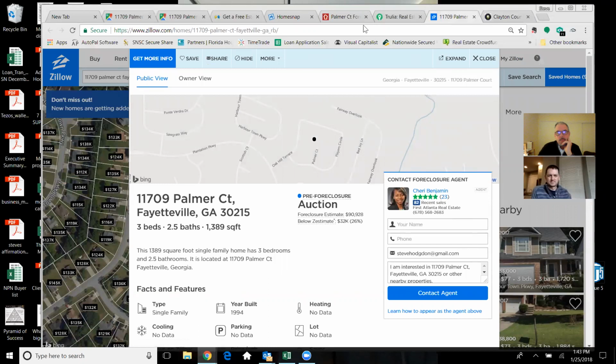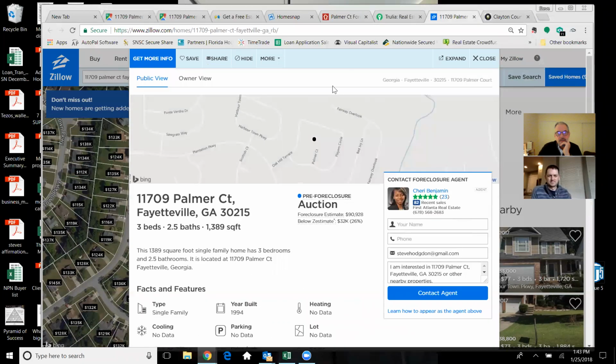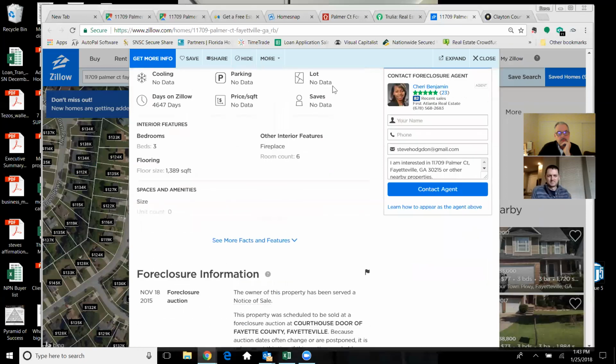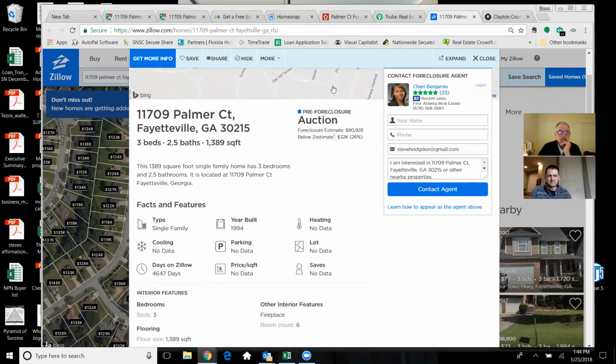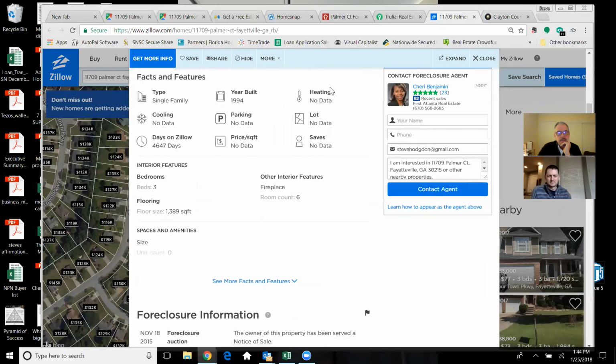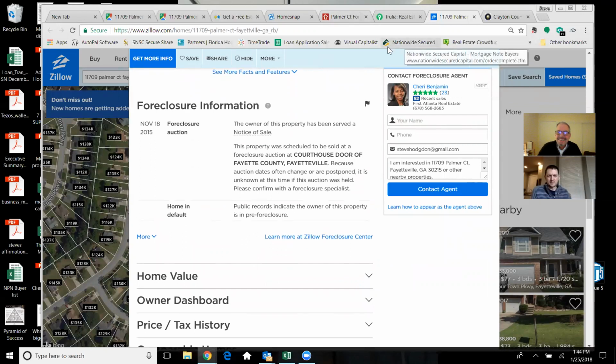So I've opened a string of windows here and we'll take a look at what this is. So Zillow tells me, looks like a nice house, right? Yeah, it looks fairly decent. Who knows on the inside, right?